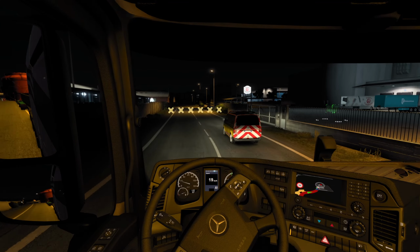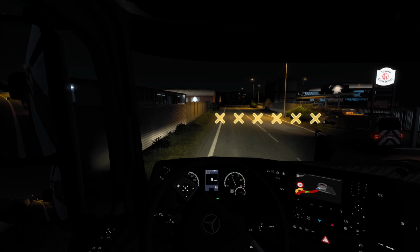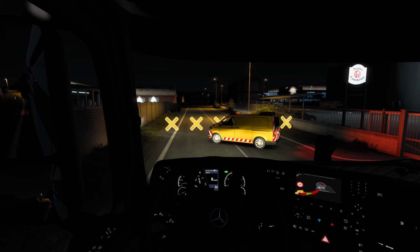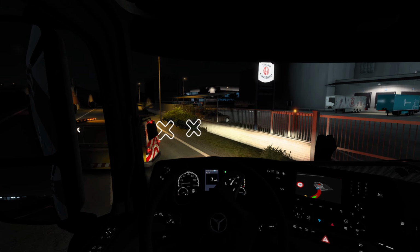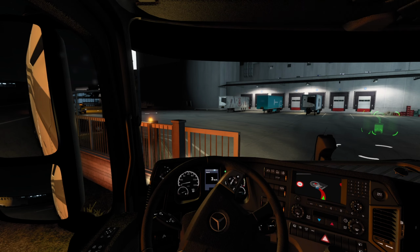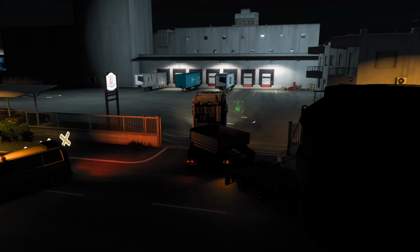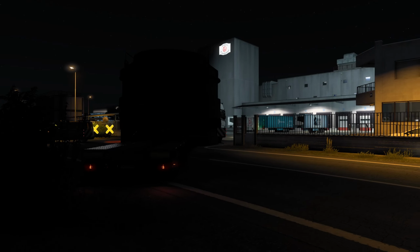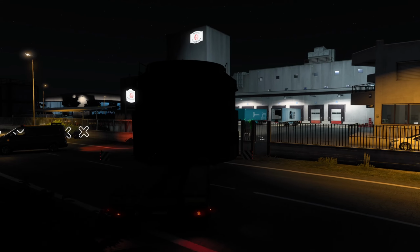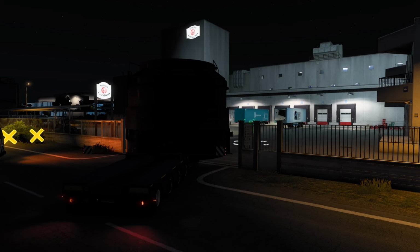And I'm going to get over here. Oh good, he's going to open the gate for me, I think. Maybe not. We're going to try and swing in here. No, we have to go to the left over there. I forget that this trailer actually turns. Oh man, I just nailed that.